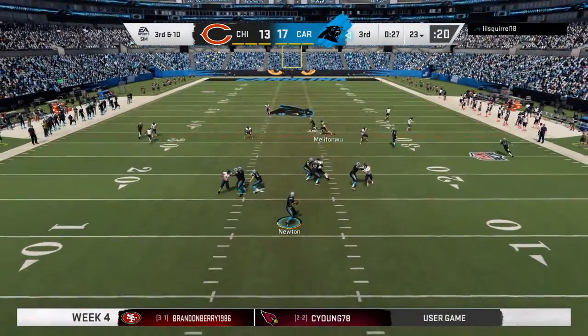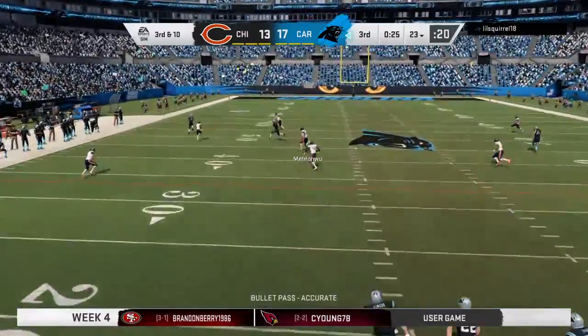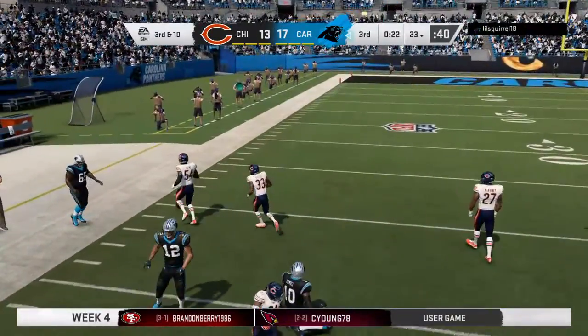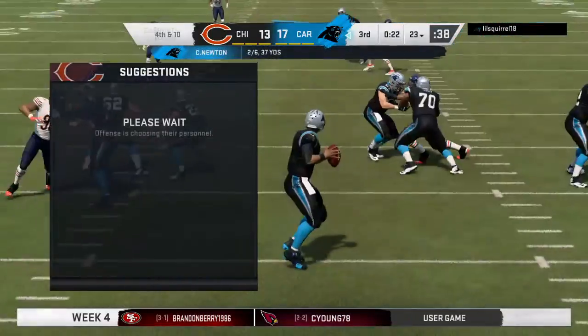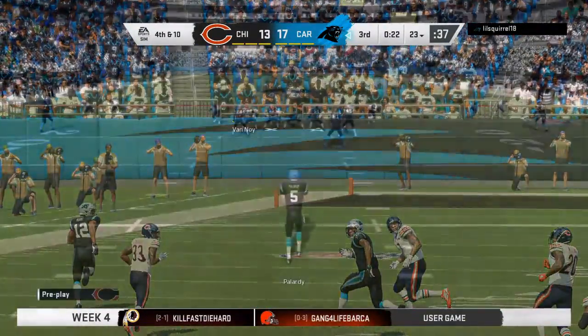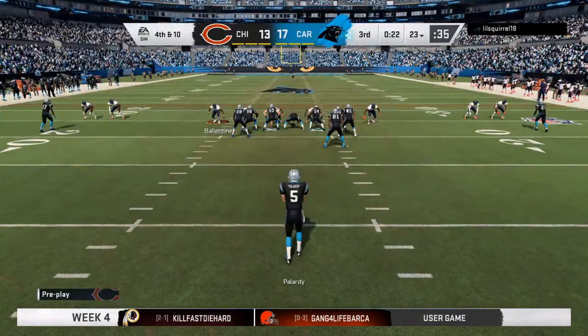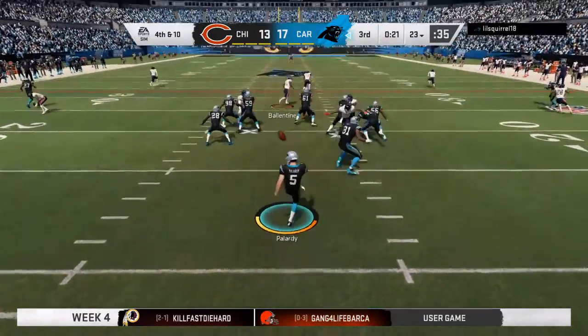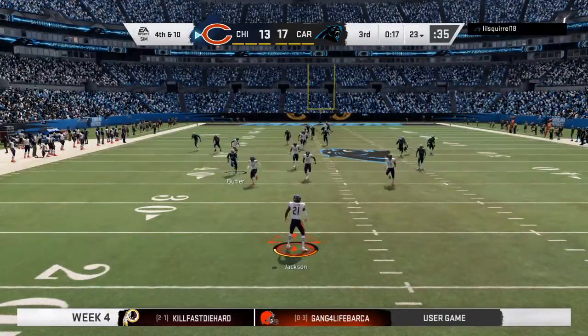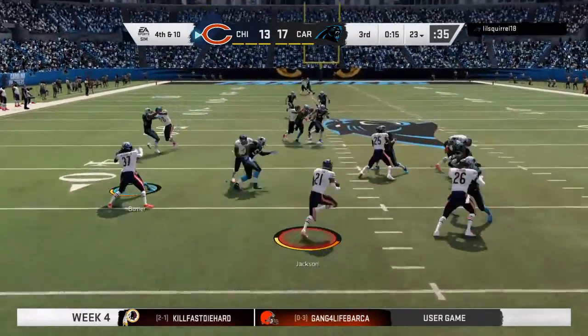On 3rd down, Newton going for the deep ball. And that will be incomplete. Well, they weren't scared to let it fly, but it falls to the ground and brings up 4th down. It's always a goal, and it's really nice defensively when you can rally to the football and make sure there's enough contact to force an incompletion. Force an incompletion and force another punt.